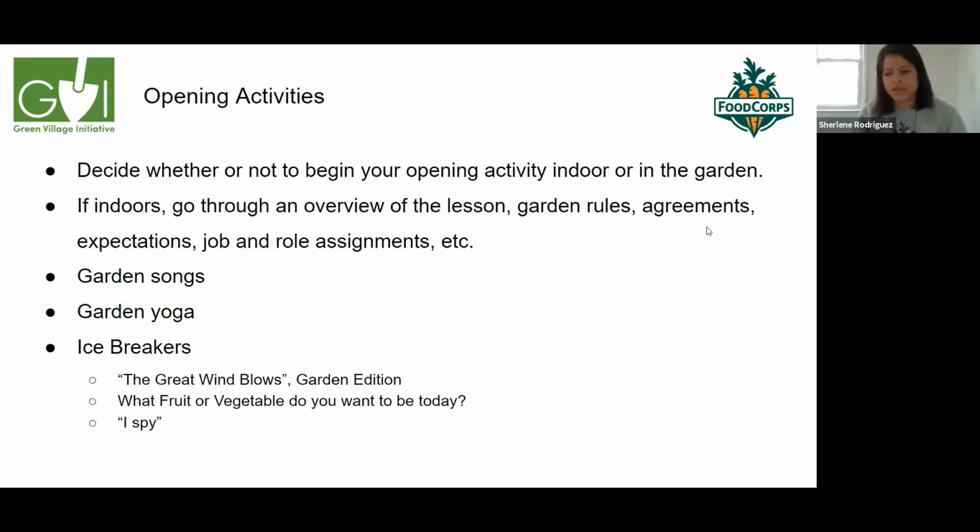Afterwards, you can take your students outside and you can engage them in singing songs. I know that I've utilized Banana Slug String Band, which you can find on YouTube. They have a lot of great songs that you can sing in the garden.